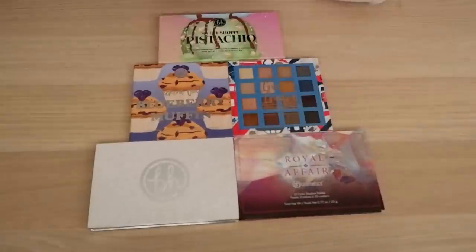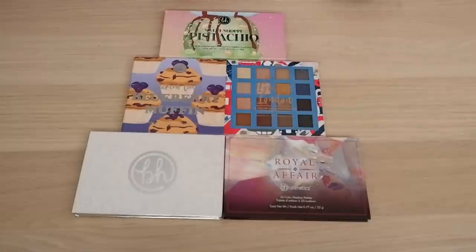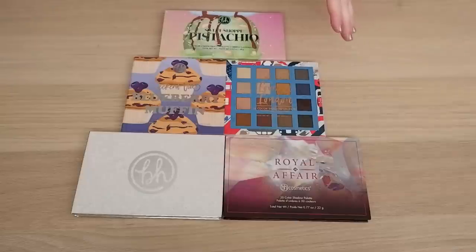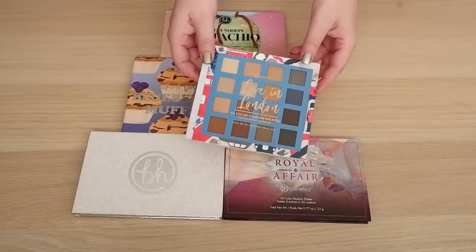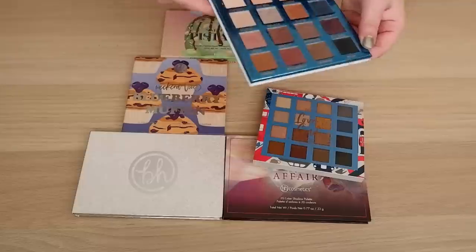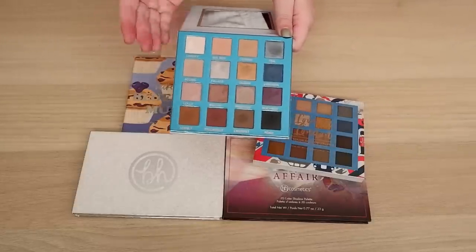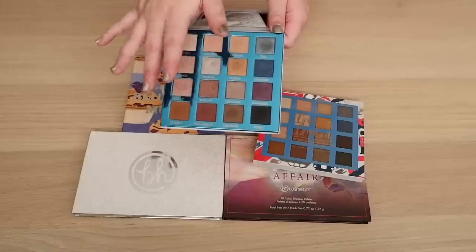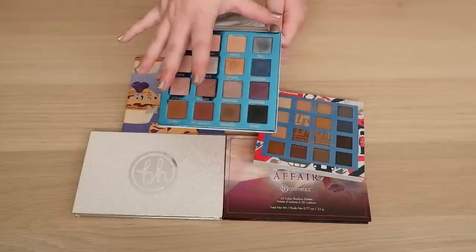And then we have my BH little family. I definitely don't have as much as some other people here on YouTube do, but yeah, I love myself some BH. However, I'm not a huge fan of all of these palettes. My love affair started with the Love in London, which has been discontinued, but I have hopes that they're going to be redoing this, because they seem to be redoing quite a few of their travel palettes that they did before. It's got some really good warm tones in here as well, but everything is either neutral or cool.